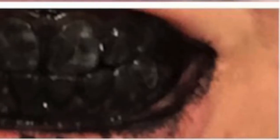Okay, so charcoal powder, I don't have that. I don't want it either. I've seen it on Instagram. It kind of looks like Oreos in between your teeth. I personally would much rather have Oreos than charcoal. That's a hell to the gnaw for me. Oil pulling, also a hell to the gnaw for me.